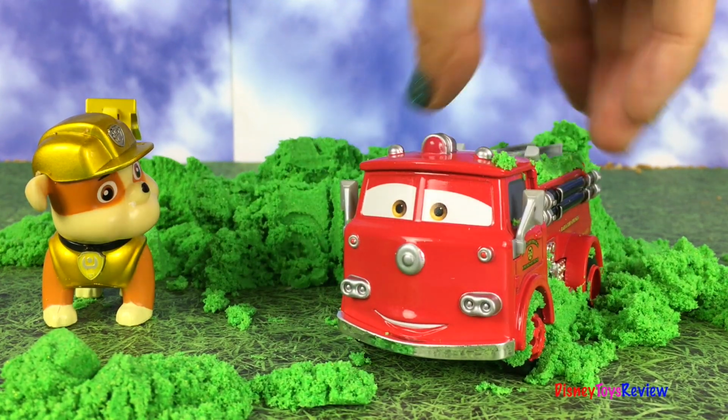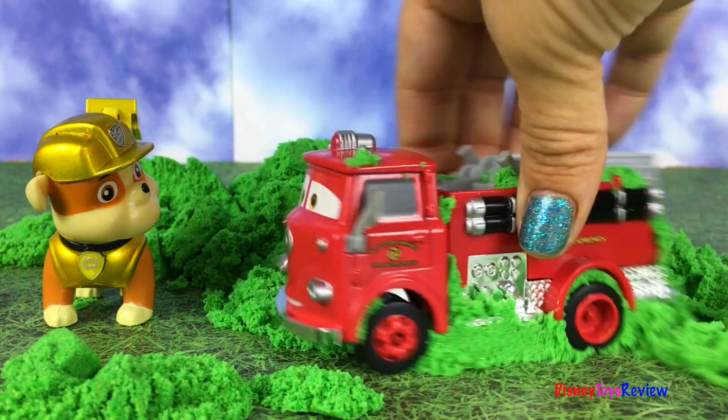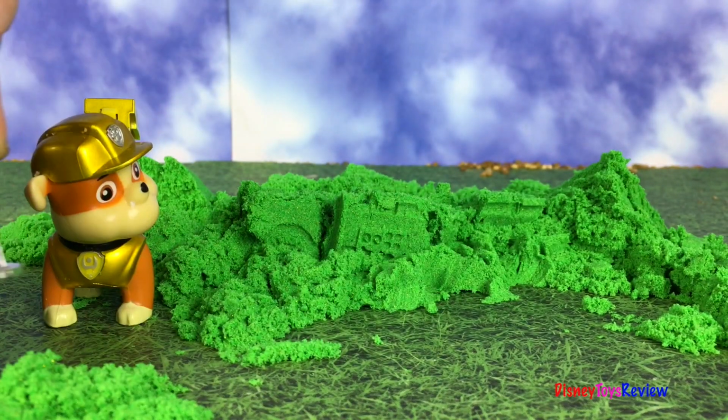Look, it's Red from Disney Cars. We love how many fun surprises we found inside of Kinetic Sand.